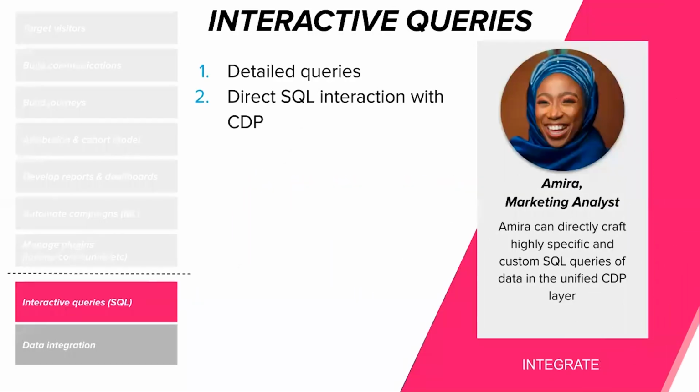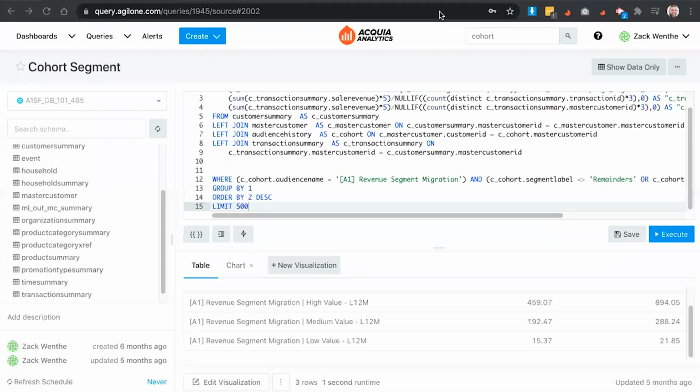Meet Amira. Amira is a marketing analyst, and her job is primarily focused on data. Through the lens of Amira, you will see how leveraging the Acquia Marketing Cloud, you can run detailed queries on your data set and perform direct SQL interaction with the solution's customer data platform. As I switch my view, you can see all your data within a single unified location.